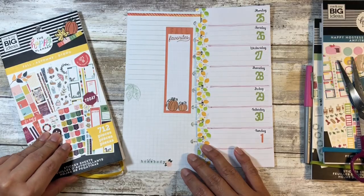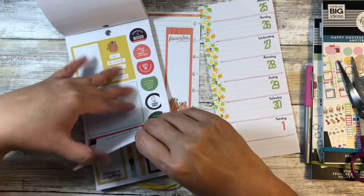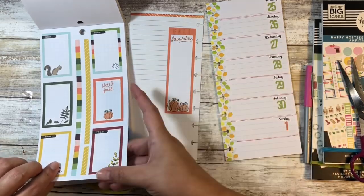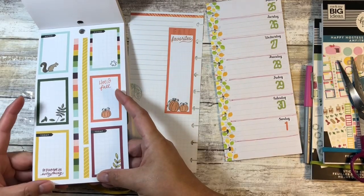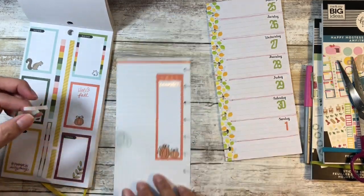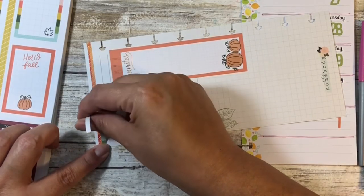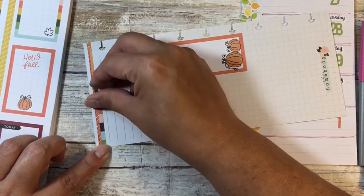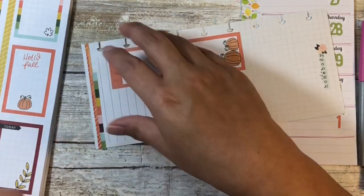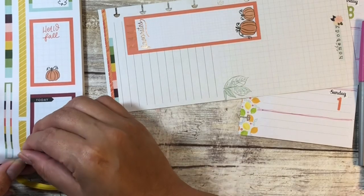And apparently there's some yellow washi. Let's see if we can find, oh, yes, there is. So, let's do a little bit of layering. And I'm actually going to purposely go off the page so that I know I have a straight line. And then we'll add a little bit of yellow.